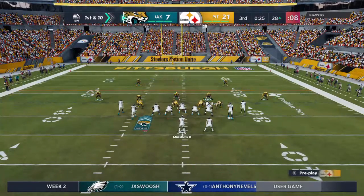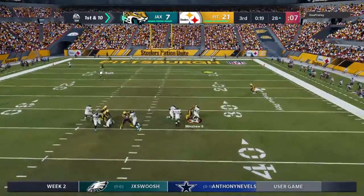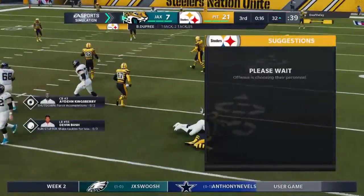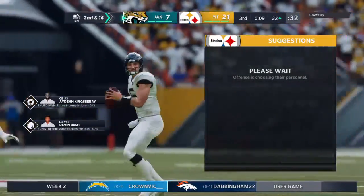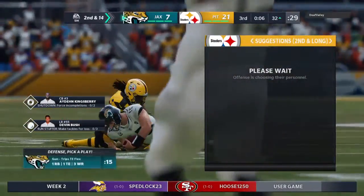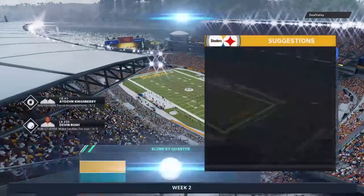They'll go play action here with Minshew. Escaping, and he can't get rid of it. He's taken down. Bud Dupree showing his strength and quickness there. A loss of 4 yards. It's second down. Second and 14 as they've got work to do here after the sack.